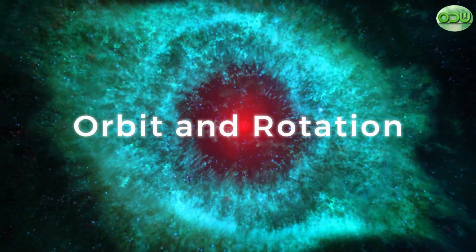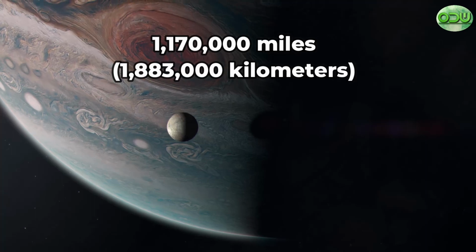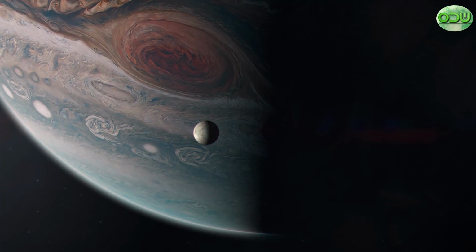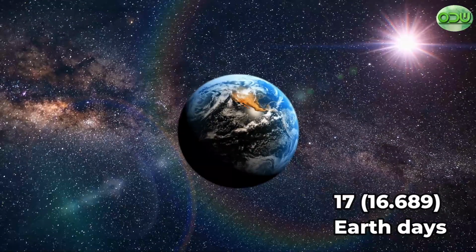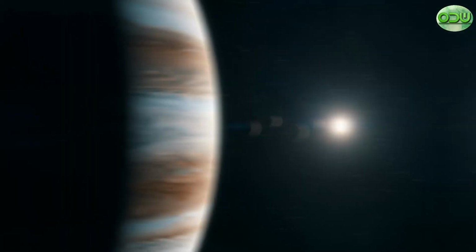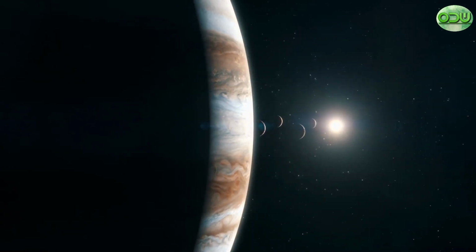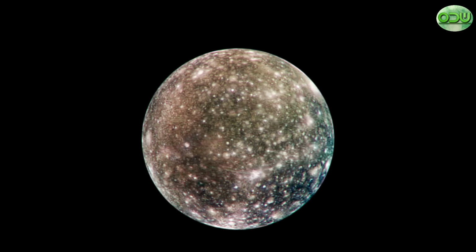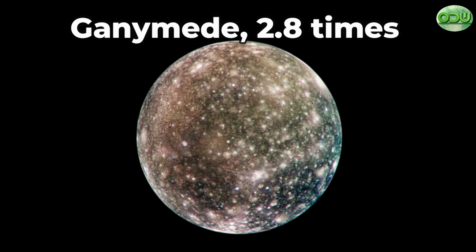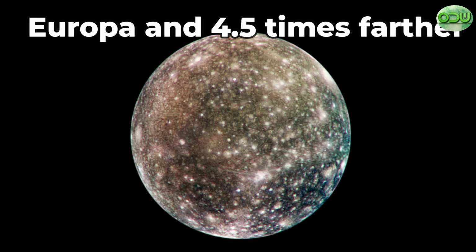Orbit and rotation. Callisto orbits about 1,170,000 miles, or 1,883,000 kilometers from Jupiter, and it takes about 16.689 Earth days for Callisto to complete one orbit of Jupiter. Callisto is tidally locked with Jupiter, which means that the same side of Callisto is always facing Jupiter. Callisto is about 1.8 times farther from Jupiter than Ganymede, 2.8 times farther than Europa, and 4.5 times farther than Io, Jupiter's closest large moon.